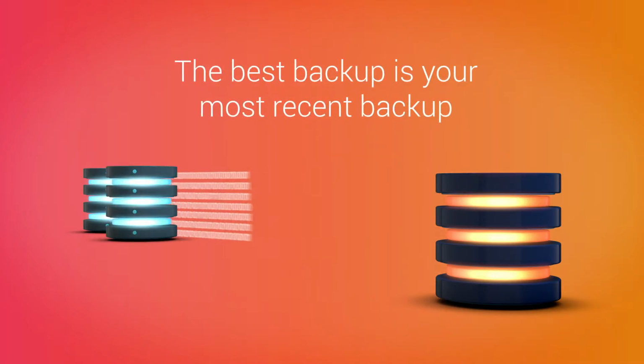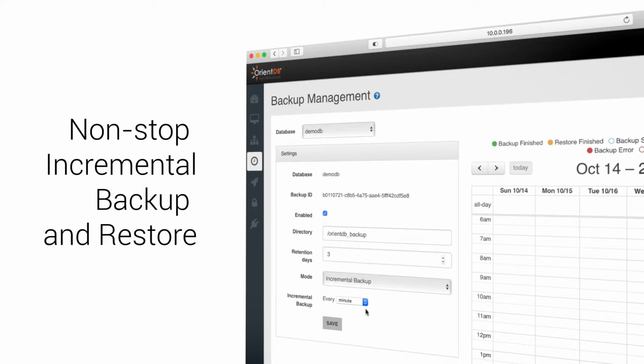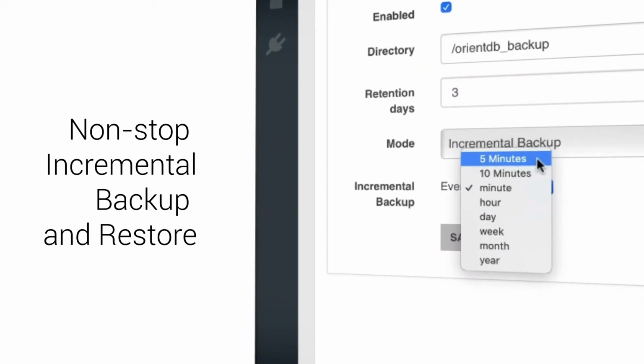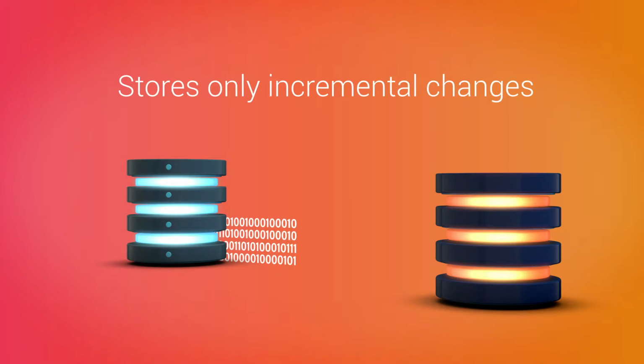The best backup is your most recent backup, and thanks to the powerful incremental backup built into OrientDB Enterprise Edition, you can back up as often as your business needs demand. Instead of working around your technical environment, OrientDB's nonstop incremental backup and restore stores only the changes between your most recent full backup and your database's present state.